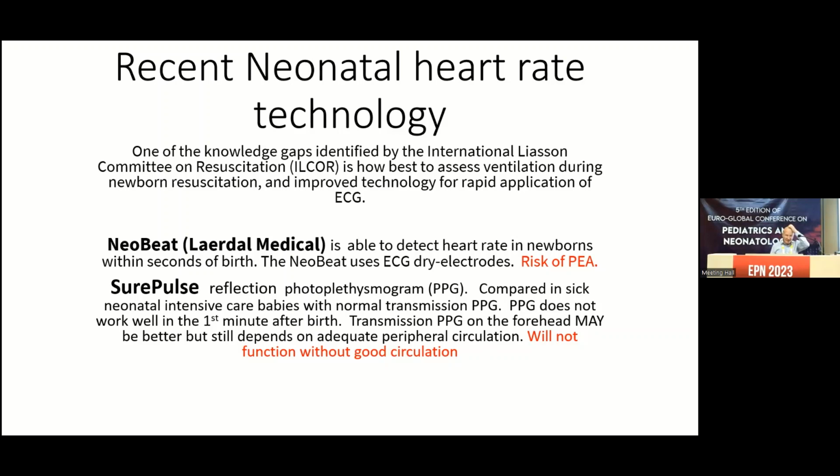But if all it does, of course, is produce a number, well, can you really believe that number? It doesn't give you an ECG tracing, and even if it did give you an ECG tracing during resuscitation, you wouldn't really be able to look at that tracing and realize that it wasn't a pure PQRST pattern.